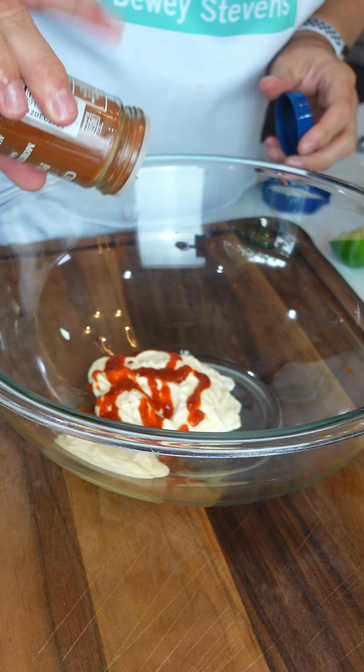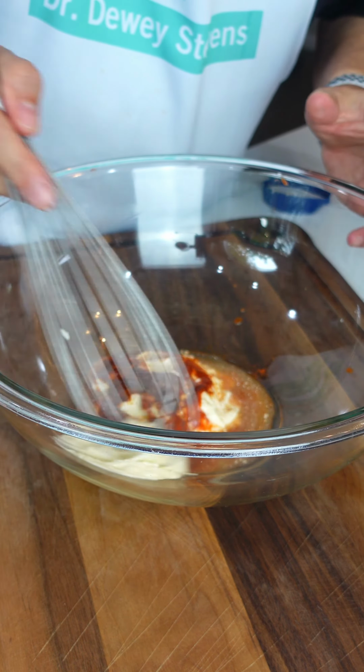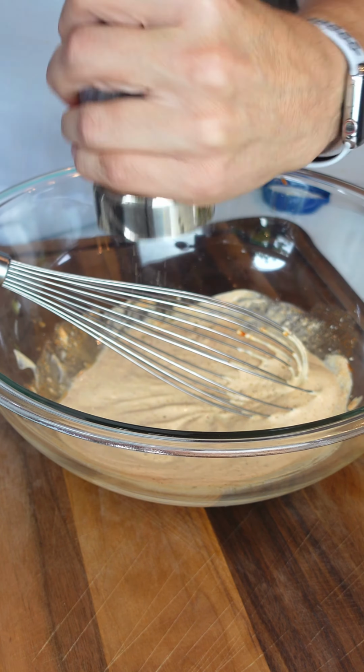About 1/2 cup of mayo, a smidge of sriracha, also some smoked paprika and chipotle, and then brighten it all up with some lime and a splash of the pickle juice. Then whisk it until thoroughly combined. Oh wait, don't forget the salt and pepper.